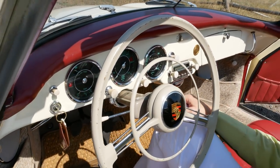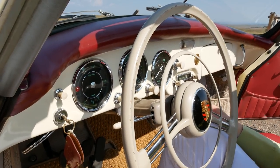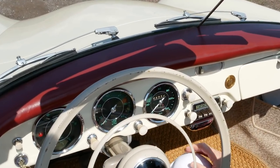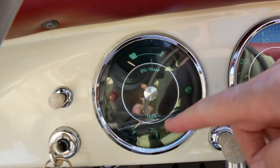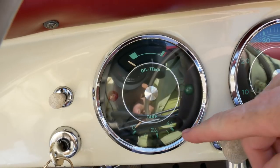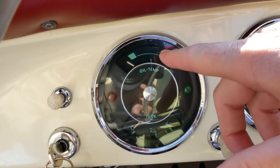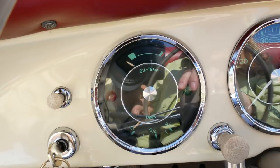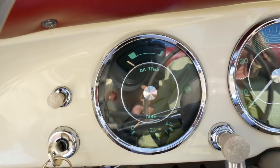On the left-hand side, you have the information gauge, which tells you about the oil temperature and the gasoline. And on the right-hand side, you have the speedometer, odometer, and trip odometer. I want to walk you through the information gauge in a bit more detail. So as you'll see here, we have the fuel tank level here, and it just measures it in quarter increments. In addition to that, we have the oil temperature light above. Now remember, we do not have radiators like newer cars. So the only way you could really monitor the temperature of your car is by that oil temperature.